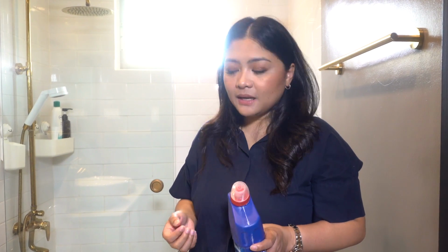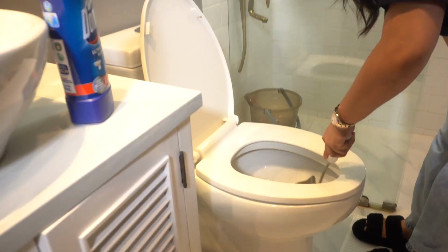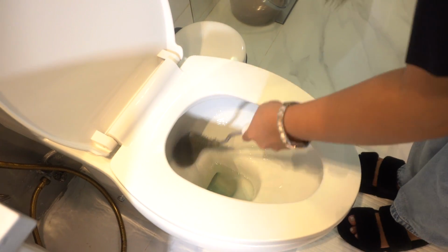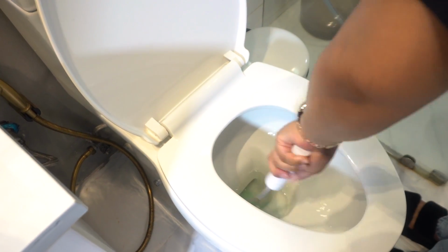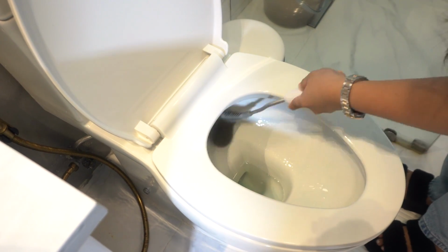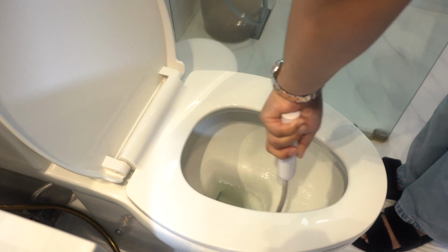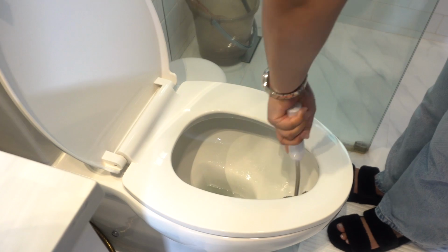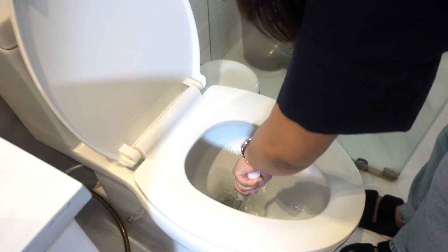All you need to do is probably leave it for maybe a minute para naman yung natural way of cleaning will happen. And then, of course, you need to get your toilet brush and start scrubbing away. Minsan kailangan din talaga ng elbow power para to ensure na talagang matanggal yung dumi.